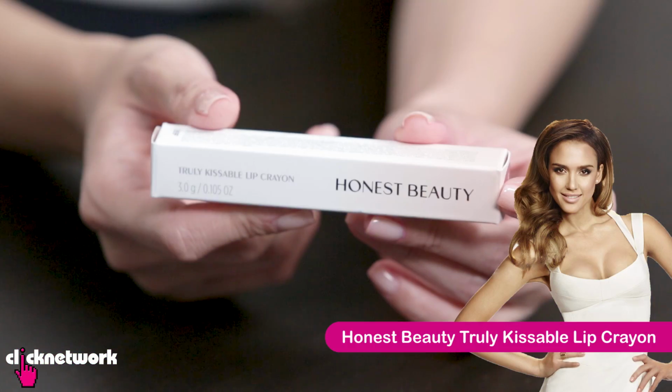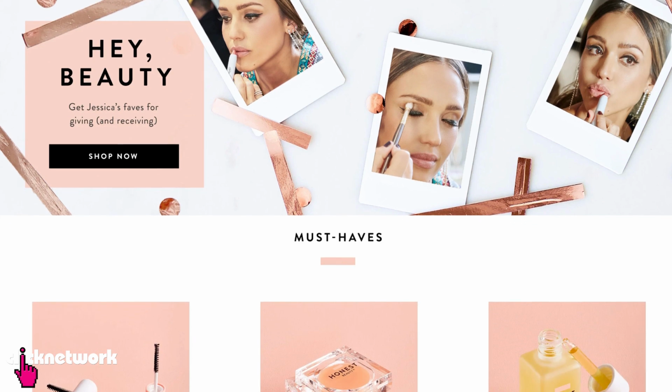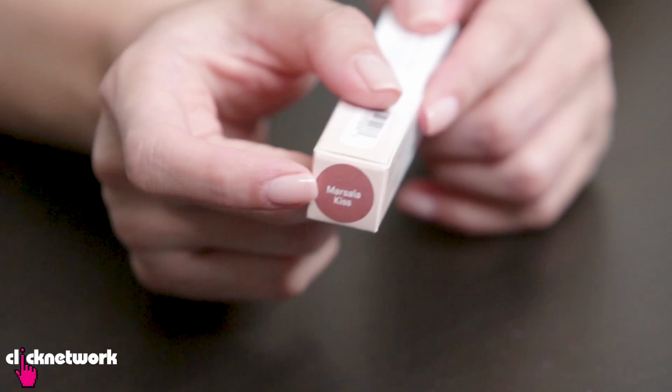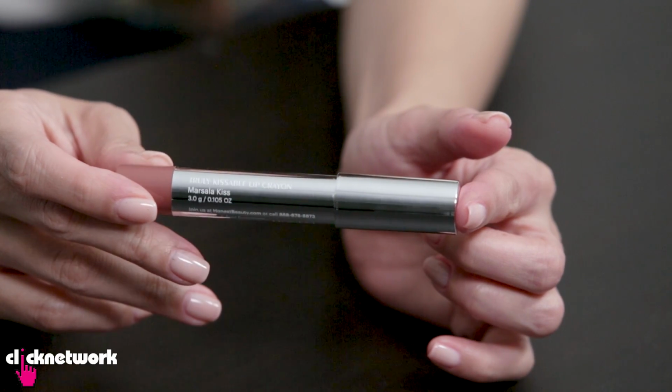This is the Truly Kissable Lip Crayon from Honest Beauty by Alba. Honest Beauty is a makeup line that is free of parabens, synthetic materials, and mineral oils and other icky stuff. So this one is in Marsala Kiss and it's Demi Matte. This is one of the more popular products.